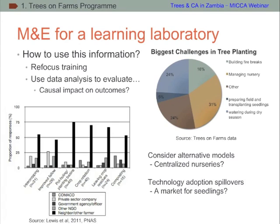You might also want to consider, as we are, alternative models. So, for example, centralized nurseries instead of individual nurseries at each farmer's house or field. Also, as you can see, there's another chart here on the left. This represents a different survey that we did a couple of years ago. For those people who responded that they actually practiced these various conservation agricultural techniques, intercropping, improved fallow, potholing, planting basins, we asked them, where did you hear about this, or where did you learn about this technology? The black bar on the right is actually neighbors and other farmers. So the importance of technology adoption spillovers is really key here. The real impact is through these spillovers.